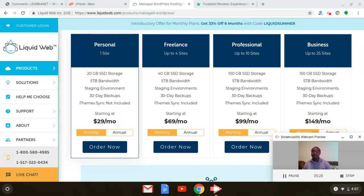You have a staging environment where you get more control over the platform itself, moving your websites, updating it, and things of that nature. What I like about Liquid Web, which is something that you definitely should look for when it comes to security, is backup. Some web hosting platforms will require you to back up your website itself, or to provide a free copy of it.